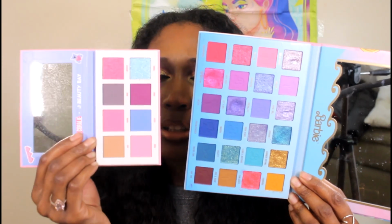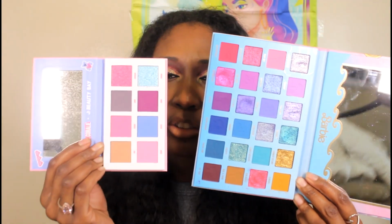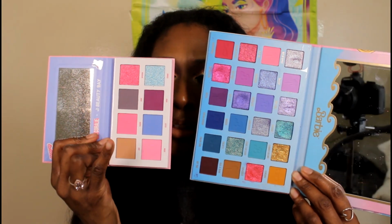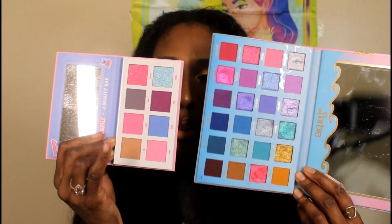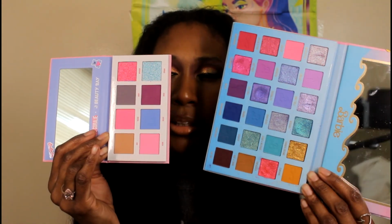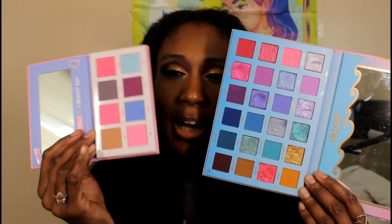Douce Romance palette against the Glamlight X Barbie palette. Now, to me, this is just a miniature version of the Glamlight X Barbie palette, if you didn't want this huge palette with all these colors in it, because as you can see, they have very similar color stories. They have the same neutral-ish tones, the same pink, the same blue, the same purple. So if you needed a miniature version of the Glamlight X Barbie palette, I definitely think you could try this out.